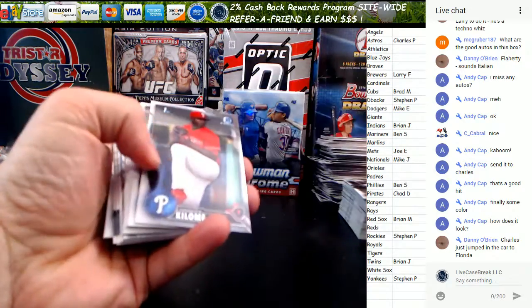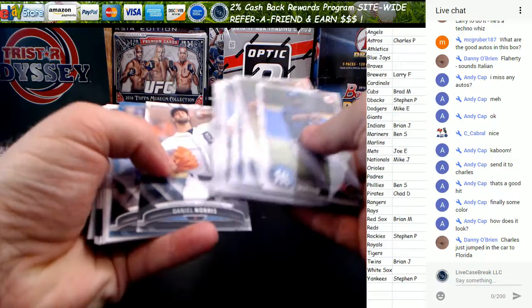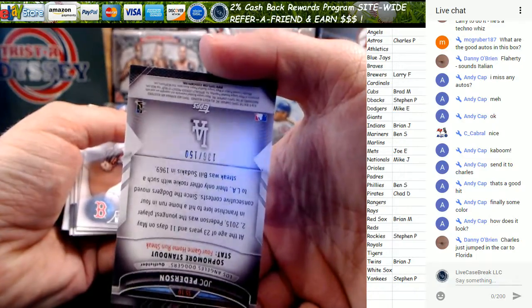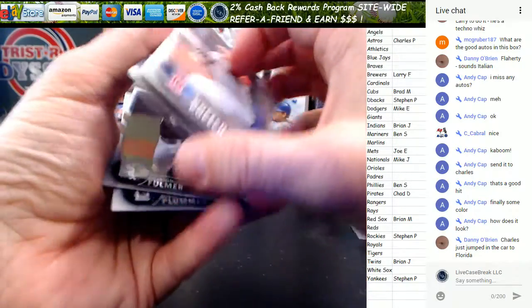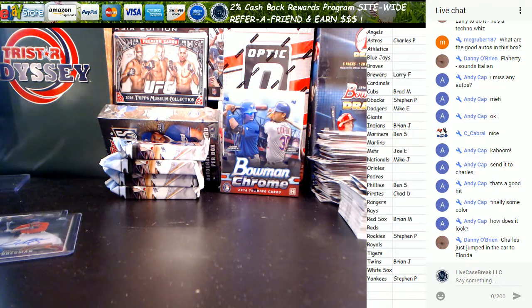A cow, Jones, Killome, and Starling. We got a blue Jock Peterson. I have yet to see a colored one of these. It's out of 150. Fulmer and Plummer. We got one more auto left in this box still, Andrew. So hold on to your seat, my friend.